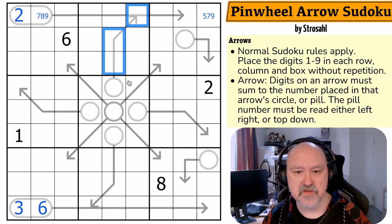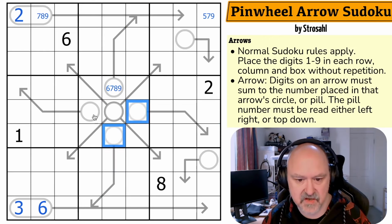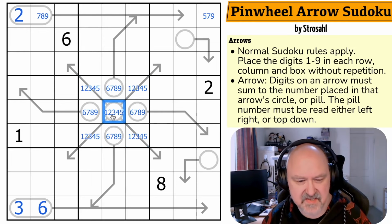So if this is 1, 2, 3, its absolute minimum, this would have to be 6. But the maximum this could be would be 7, 8, 9. And the same is true on all of these arrows. So this is the 6, 7, 8, 9 in the central box, which means these are from 1, 2, 3, 4, 5. But this has to be the largest of these digits.